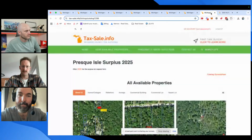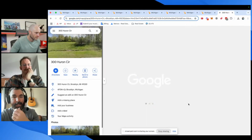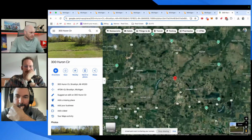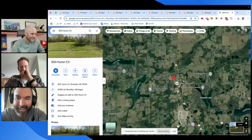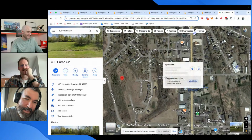Huh. It sounds like it should be, but I don't think so. Hmm. Yeah, there's a lake, a far lake away. Yeah. The lake is only this far on the map.